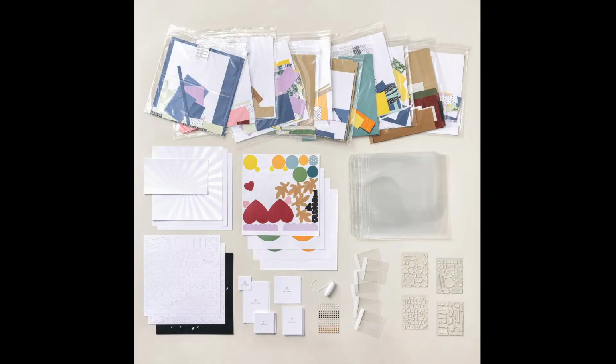You get the 12 packs, everything's already cut and ready to go. You don't have to do any of those confusing measurements. It's all cut and die cut. You get some cutout pieces, some special embossed pages, and your page protectors so you can keep your pages nice and safe. You get photo placeholders, so if you haven't got your photos ready, you can put those in instead. You get your designer series paper, your bling, and some flip flaps, which are awesome. I love my flip flaps.